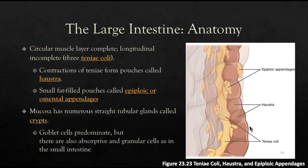So typically this remains closed unless you voluntarily relax these muscles, specifically the external anal sphincter, and allow defecation to take place. Some other special features of the large intestines is that we have the circular layer of the muscularis externa complete, but the longitudinal layer is incomplete. And so it creates these bands known as taeniae coli. And by contracting the taeniae coli, it forms these pouches on the large intestines known as haustra.